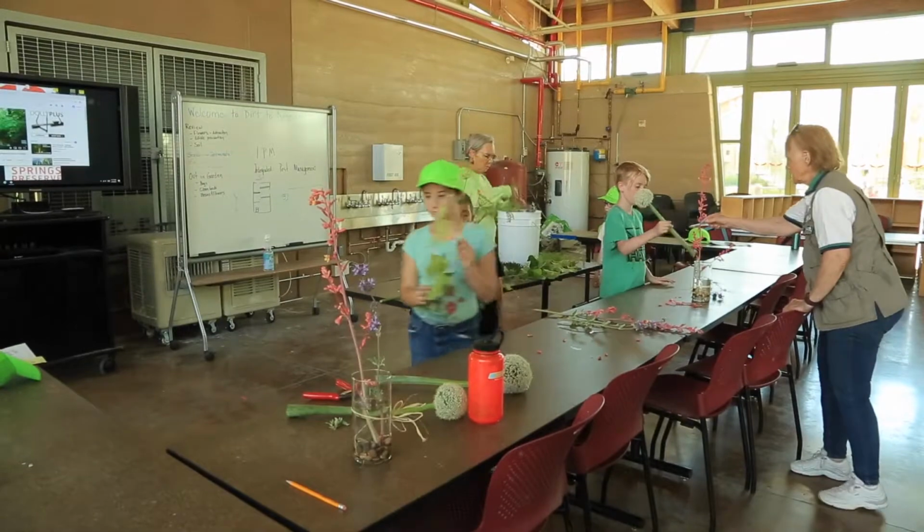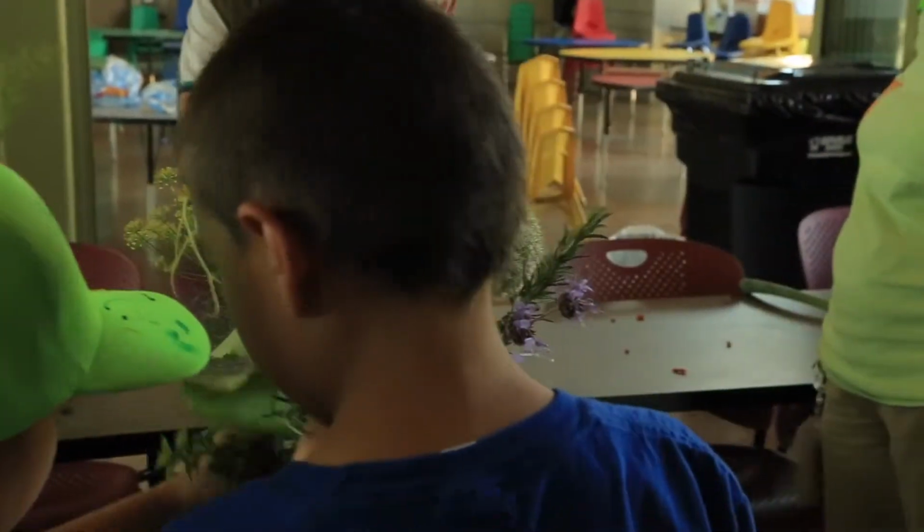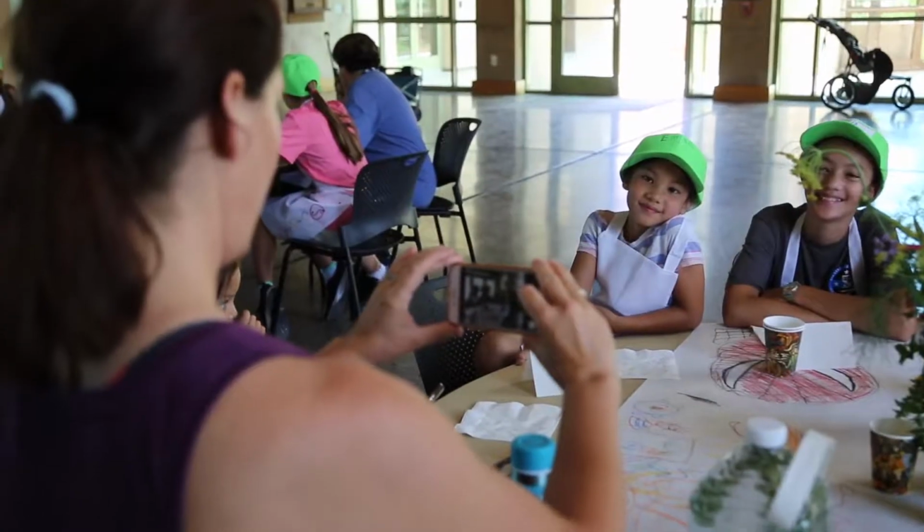Inspired to start your own edible garden? The Springs Preserve offers a host of gardening classes, including a natural garden design series several times a year. Visit springspreserve.org to find out more.